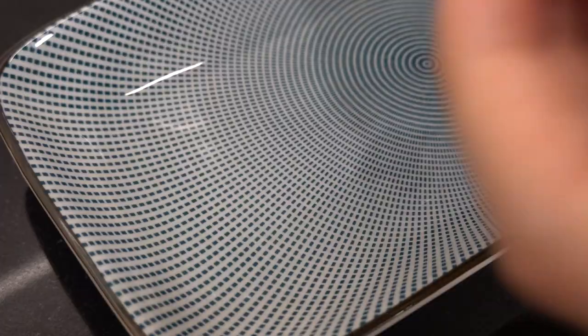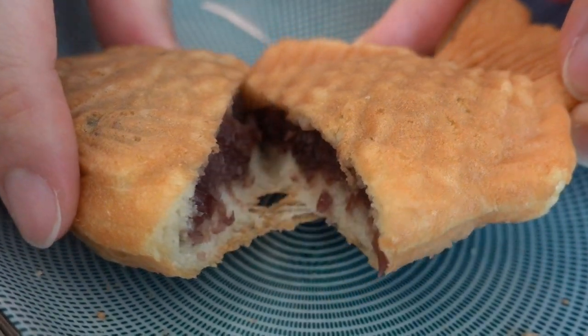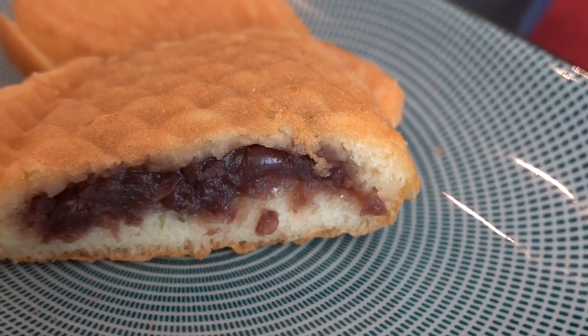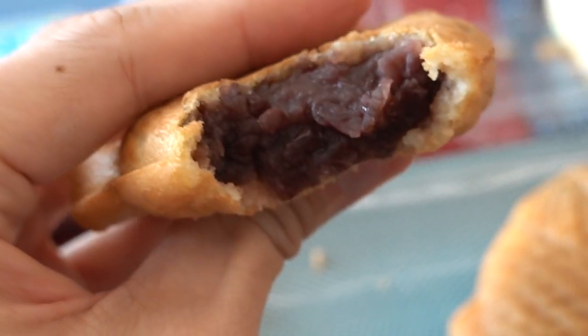Whoa. Surprisingly decent. From a freezer bag. My god. The first hit here is the red bean paste. It's moderately sweet and you can still taste the greeniness and the skin of the red bean inside. Those with the red bean skin on is called supuan. It's in the paste and this is a really decent red bean paste. And it's also a pretty generous amount.